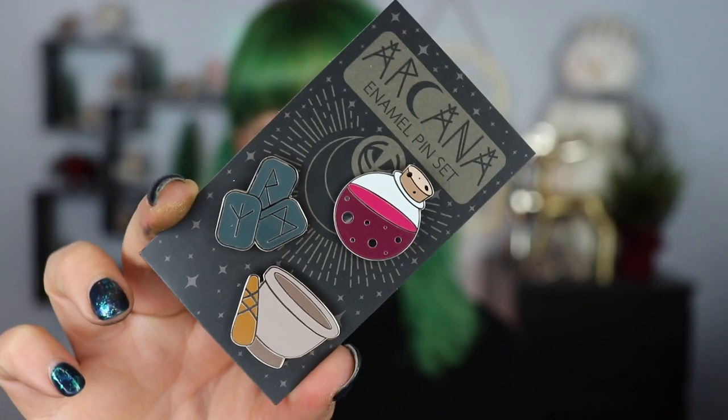And she also added in some pins. So thank you so much, Chloe, for adding in these extra things. I mean, all of this is just so cute. I can't wait to play with this. So that's what we're gonna do.